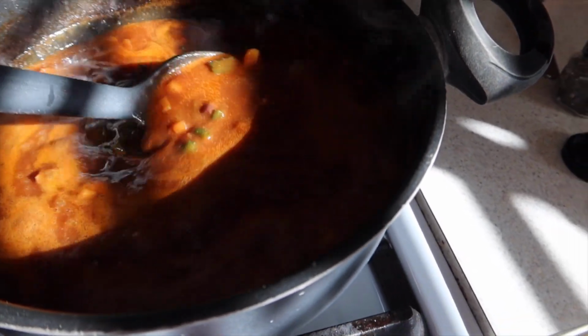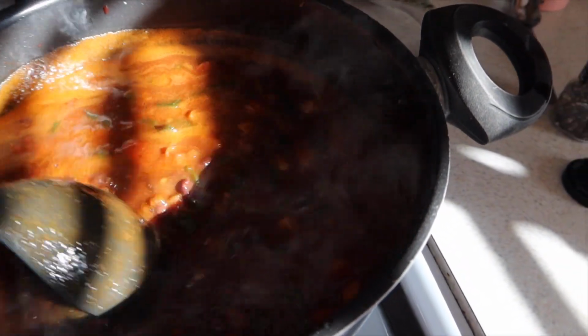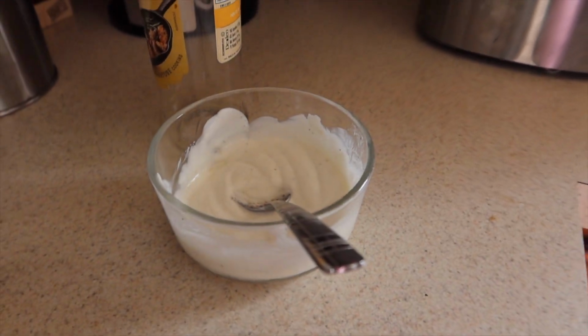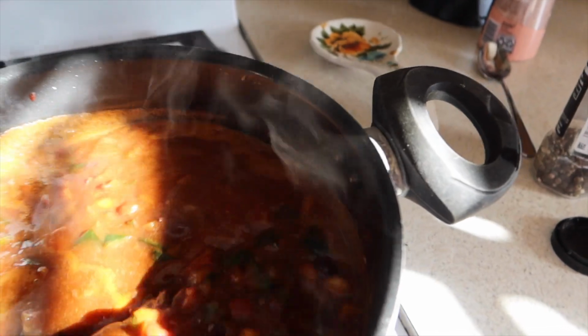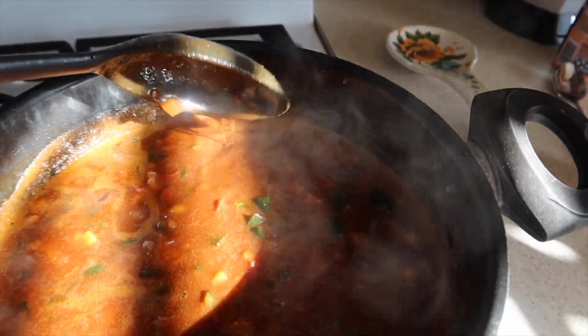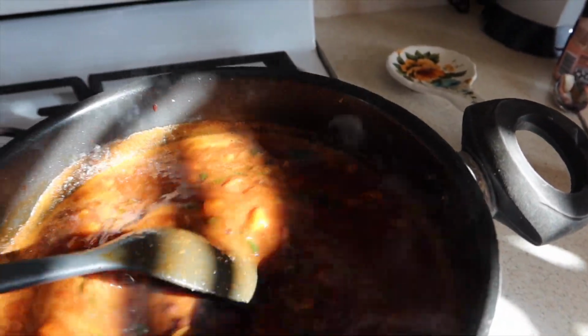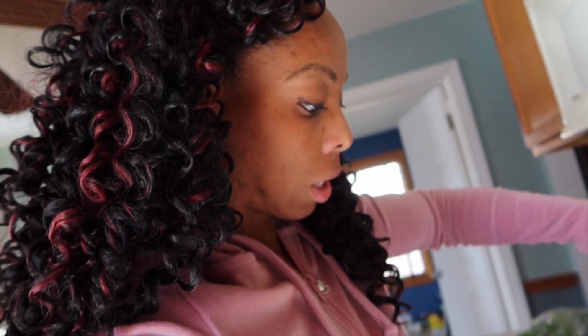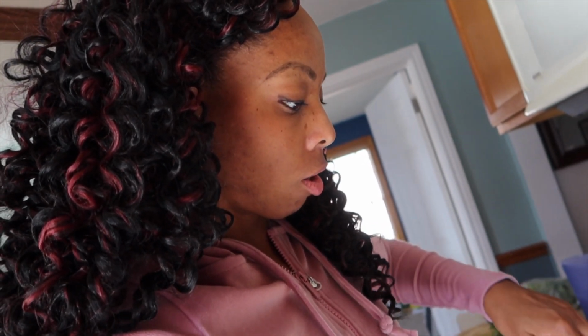This is poblano soup with lime crema, which is sour cream with lime in it. This will be done in about 10 minutes. We'll top it with the cilantro and some Monterey Jack cheese. And bon appetit. And you know what? I am really hungry, so I cannot wait to dig into this.